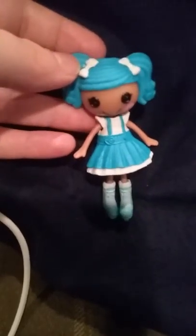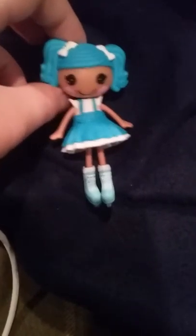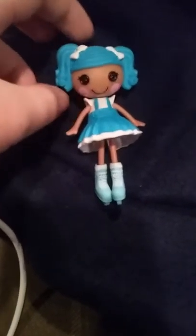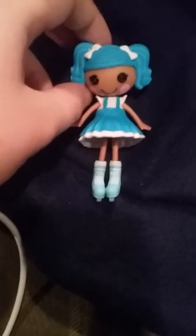Anyway, well, I think this is the cutest outfit so far, actually, out of all of the ones I've tried on her. I really like the other hairstyle best, so I think I might change that up a bit.